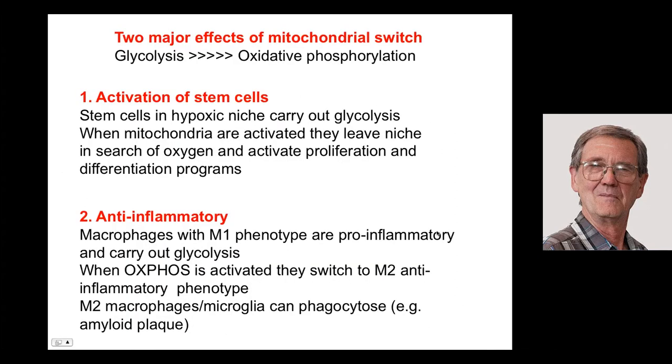As I said, one of the major effects is this mitochondrial switch from glycolysis to oxidative phosphorylation. And this has two important consequences. The first one involves activation of stem cells. So when the stem cells are in their hypoxic niche, they carry out glycolysis.